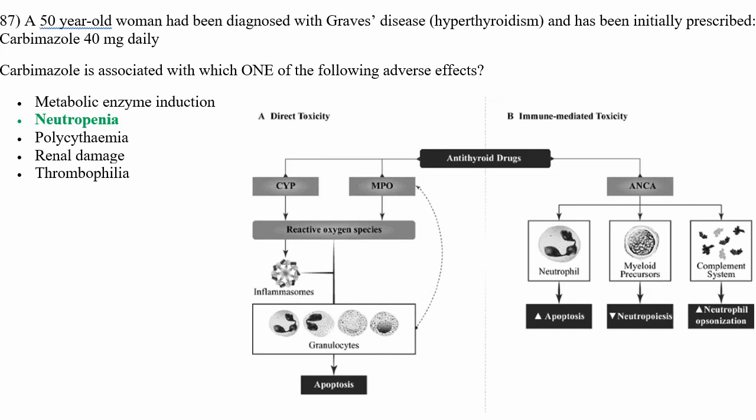And then finally we have thrombophilia. This is a risk of developing blood clots. This again is not something that we associate with it. In fact, most anti-thyroid medications are more commonly associated with bleeding tendencies. So it's more likely that you're going to bleed more, and as a result have a decreased risk of a blood clot as opposed to an increased risk of a blood clot.